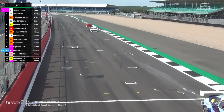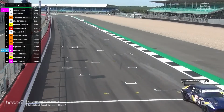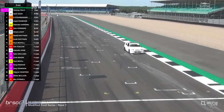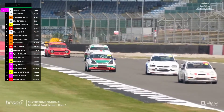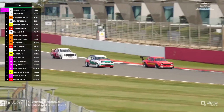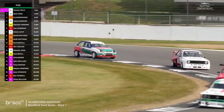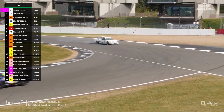Timing screen now correcting itself to put Tommy Field and Jack Gadd out in front, but look, only 0.3 of a second between them, and that's almost exactly what separated them in qualifying, but the other way round. Jack Gadd was 0.3 quicker than Tommy Field, so they are very evenly matched, those two, and it's a shame that Dave Cockle and Tom Ovenden at the moment aren't really part of that fight, because they were also within a second of the pole position time, as the 821 Fiesta of Mark Mitchell does its best to stay out of the way of some of the quicker cars, but already the quick cars coming round to lap the others.